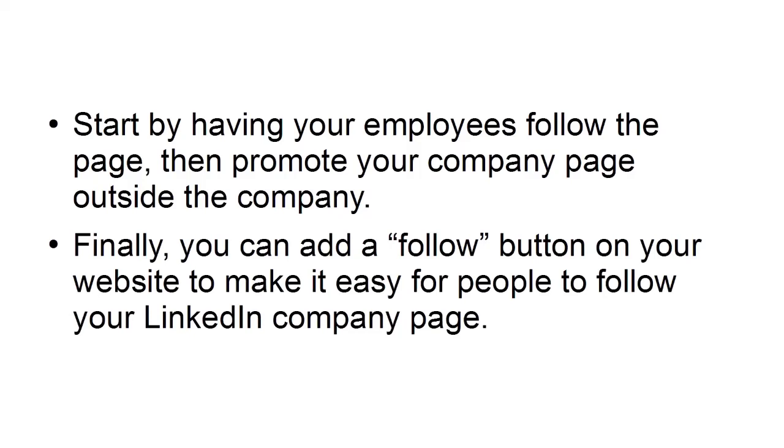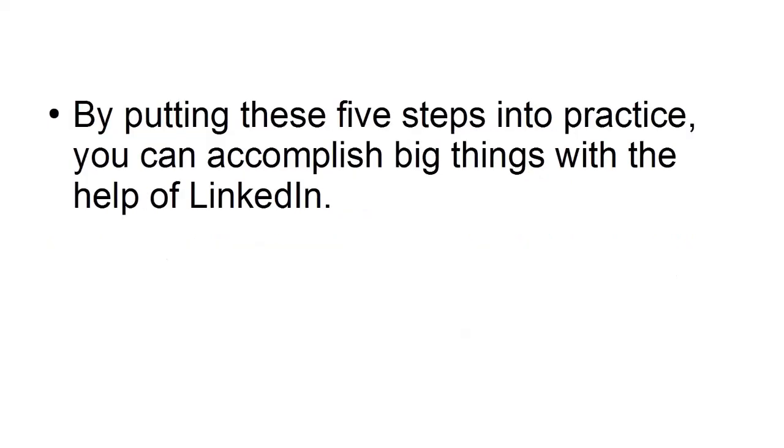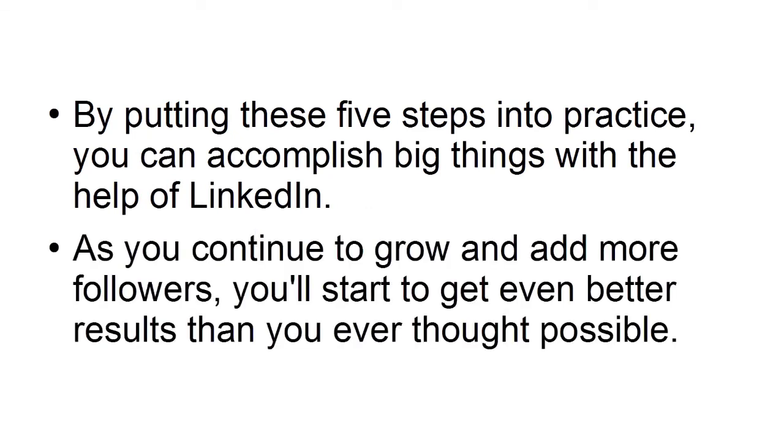By putting these 5 steps into practice, you can accomplish big things with the help of LinkedIn. As you continue to grow and add more followers, you'll start to get even better results than you ever thought possible.